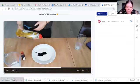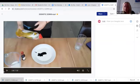Soy sauce, I don't know if it'd work. Give it a try. Try it, why not? Apparently pepper does work. So if you don't have any food colouring, or maybe you do but you also want to try it, you could try the same thing with pepper. I've never tried this, but apparently it does.